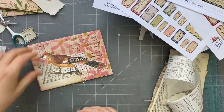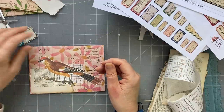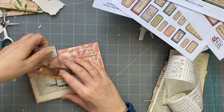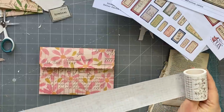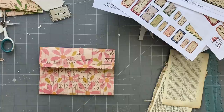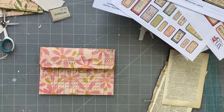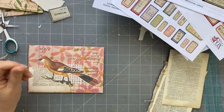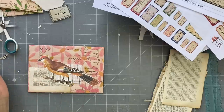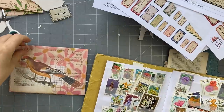Okay, I really like that. No, let's see. So it feels like washi tape, but it's just paper, so you have to glue it down. Oh, I quite like that there. That's going to go there. And then what do I want to put here? I don't think I would have a stamp here that I would like, but I might. You never know.